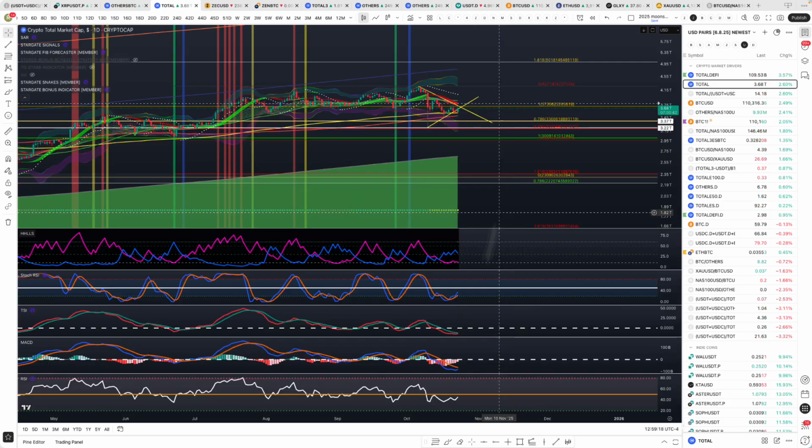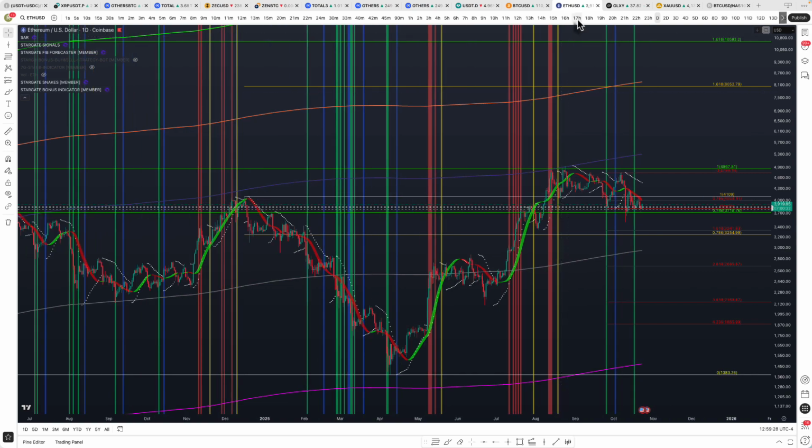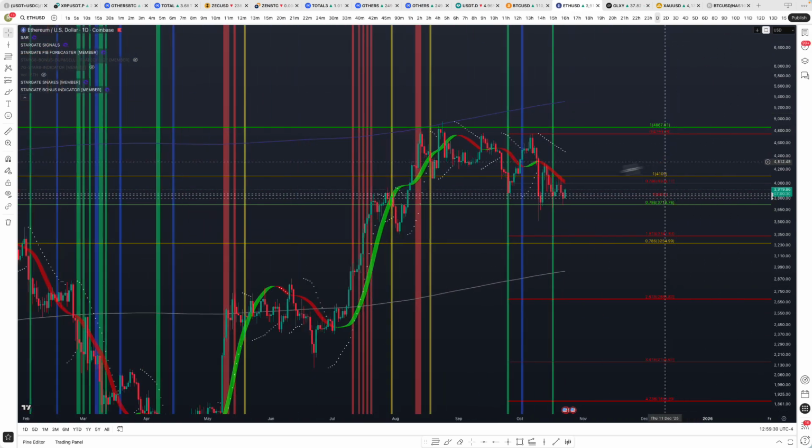Looking at the 1-day chart, if you look at the momentum, it's going to look just like Bitcoin, and the same things that we need to see happen with Bitcoin, we need to see happen with the total crypto market cap. Looking at Ethereum, looking pretty solid right now. We're getting that bounce where we needed it.